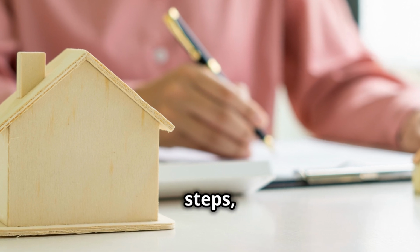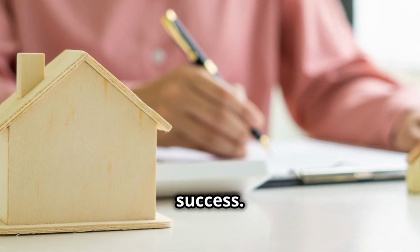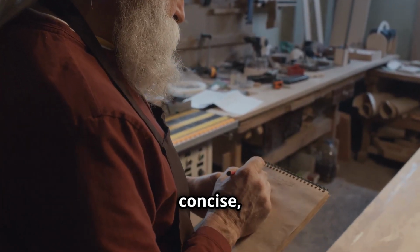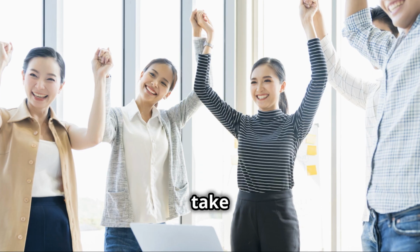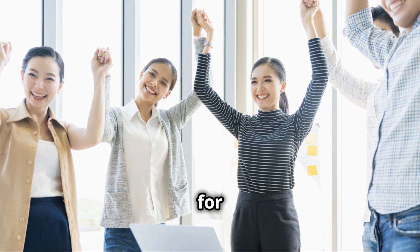By following these steps, you can refine your pre-proposal and increase your chances of research success. Here are some final tips. Be clear and concise, back up your claims with evidence, and always review your work. Now take action. Start drafting your pre-proposal today and set yourself up for success.